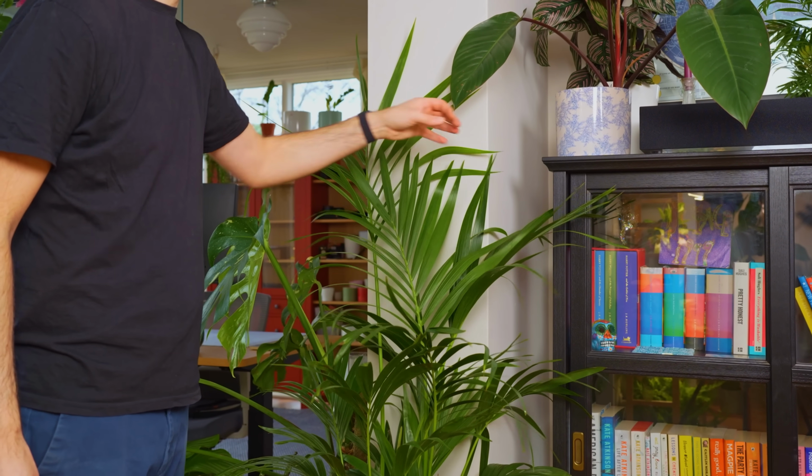I can simply zone in on this Kentia palm, for example, and forget about everything around me. This is one of a few plants in particular that I recommend adding to your collection if you're looking for that peaceful vibe in your home.